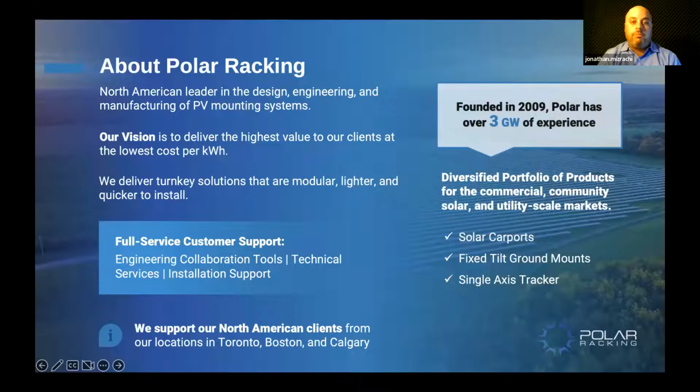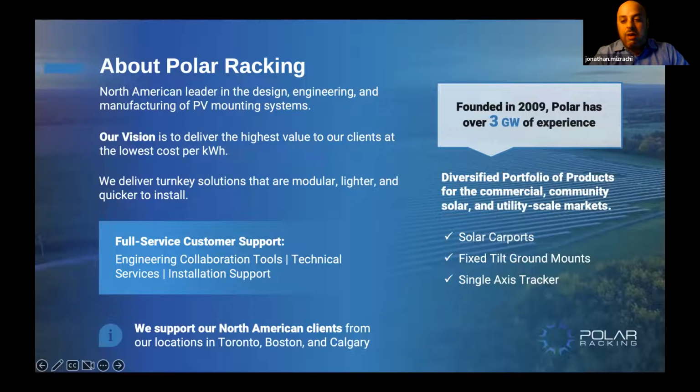So a little bit about Polar Racking. Polar Racking was started in 2009. We started in the Ontario feed-in tariff market. There was a local need for Ontario-built racking products, and that's kind of how Polar Racking was born. We started out in the rooftop space doing ballasted and rail systems.